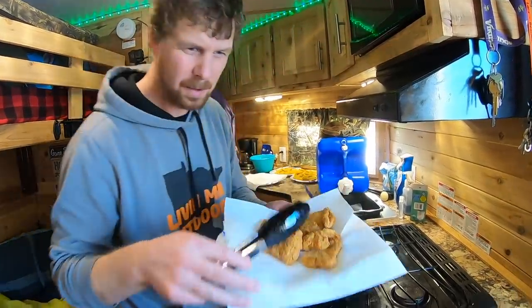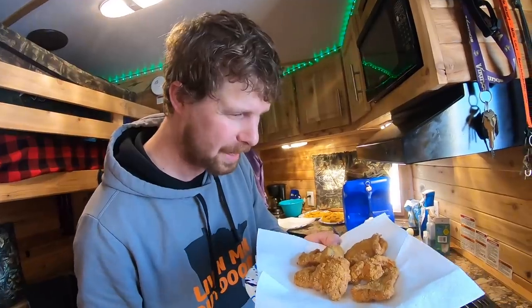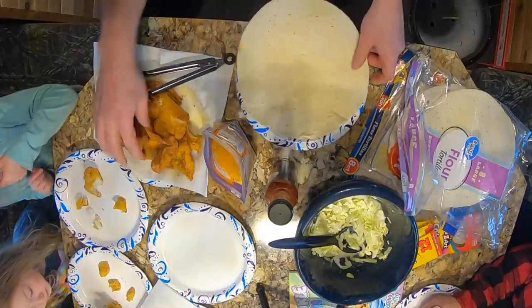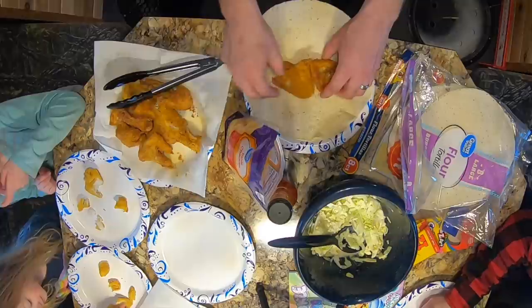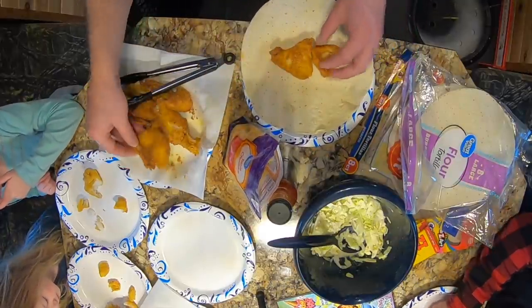All right, well, I'm gonna put them to the side. I'm gonna let them cool off. I'm gonna get the next batch going, and then we'll come back and we'll try these for you. Start off with the tortilla shell here. Throw a few pieces of fish down. Like so, maybe one more smaller piece.